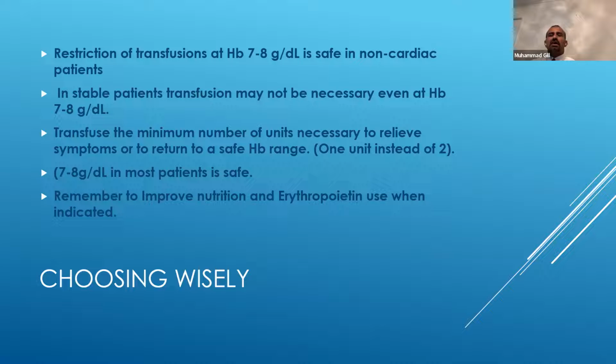I have this paper attached to the presentation. I hope that you all have it. And the last point is again to improve nutrition, and erythropoietin use is well indicated. Next slide.